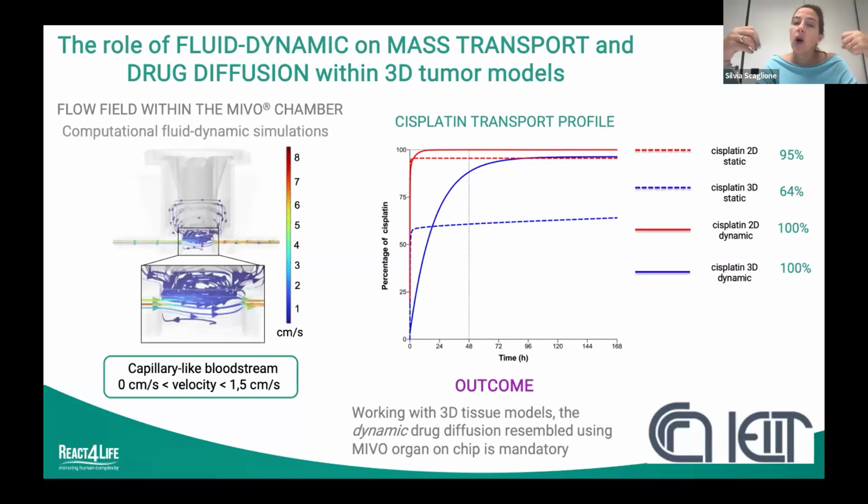But when you move on to a three-dimensional tumor model, which is, by the way, extremely important to, again, keep the real heterogeneity of the tumor that we observe in patients, well, in that condition, in three-dimensional condition, which are the blue lines, it's really important to introduce also a flow for having the proper diffusion of the drug, but similarly, you can consider the diffusion of the nutrients or growth factors into the matrix.